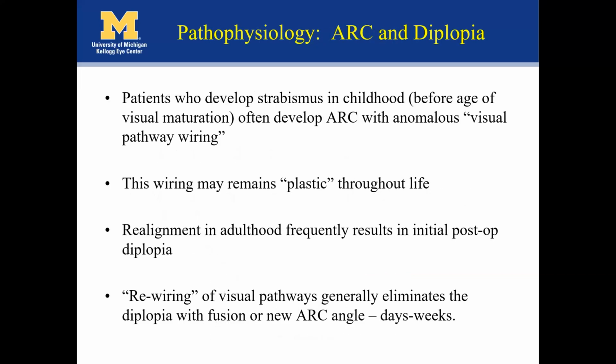The way I think of the pathophysiology of ARC and diplopia in these childhood strabismus patients is that patients who develop strabismus in childhood before the age of visual maturation, 5, 6, and I think sometimes even up to 10 or 12, often develop ARC with anomalous visual pathway wiring. And this wiring remains plastic throughout life, so realignment in adulthood frequently results in initial post-op diplopia. The brain now thinks that the eyes are misaligned because of the anomalous wiring. However, because of the plasticity, the rewiring of visual pathways generally eliminates the diplopia with fusion or a new ARC angle. And this takes usually a few days, sometimes a few weeks, occasionally a month or two.